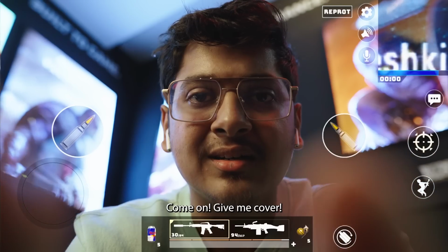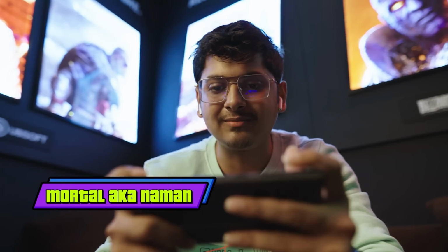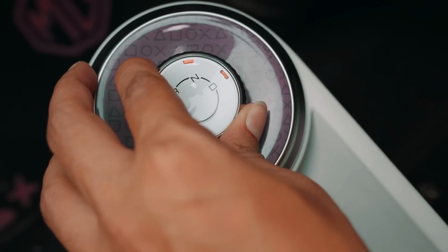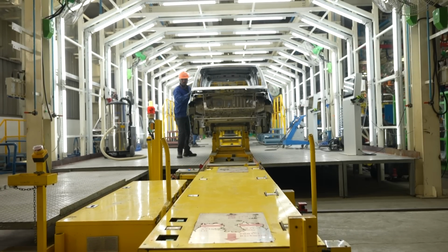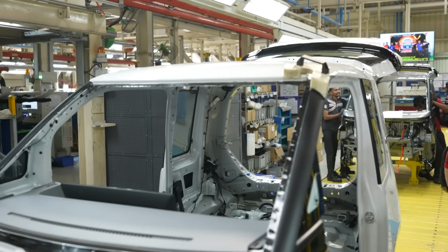As you guys know, I am a gamer at heart who is recognized for his gaming skills, but after all, I do love cars. At first, I was shocked that MG called me to design the new car Comet EV, and they wanted it to be around gaming. I said yes without a second thought. So I visited the MG plant to know more about the product and saw the production process. I was amazed to see how much effort and care they put into making every car.